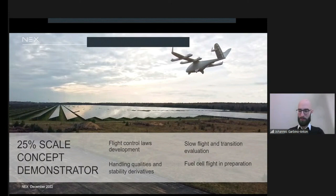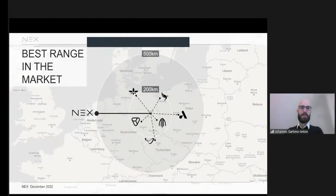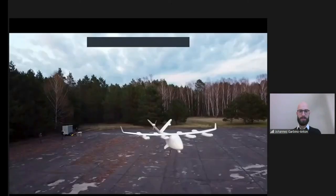But for now, that's what we do. So this is basically what we're talking about. We see that there's a very interesting market once you can cross that 400-500 kilometer range in a meaningful way at a meaningful speed at the same time. 250-260 kilometers per hour we think is the right mix. Then you really can bring an interesting mission to the market. And here I will show you a quick video of our flight test campaign.